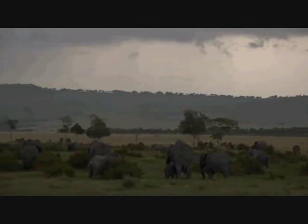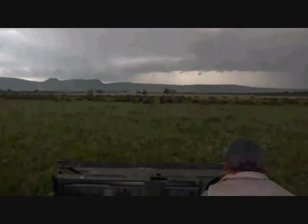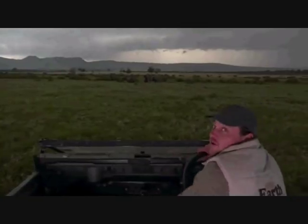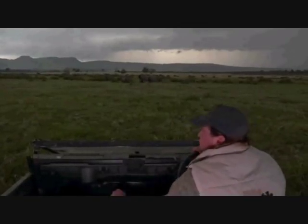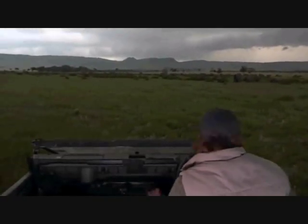But unfortunately, I'm going to have to do the runner to try just get to a spot away from the elephants so I can get out and put the rain covers down, because it is going to start raining very hard shortly. It's okay, little man, don't you get full of nonsense with me.